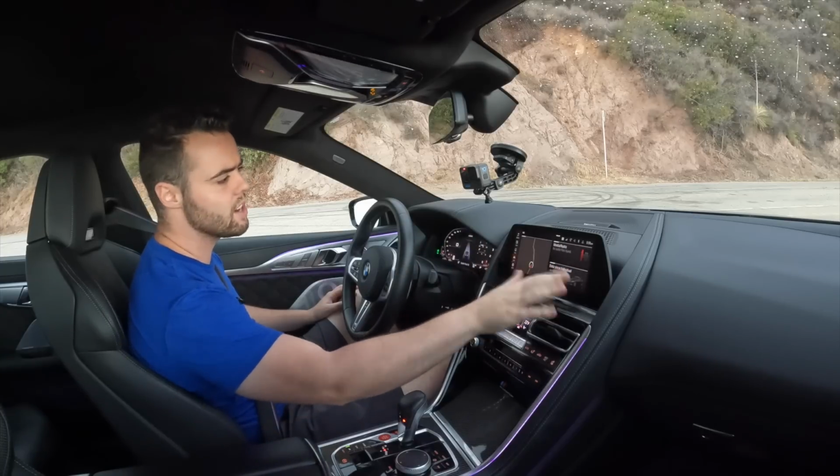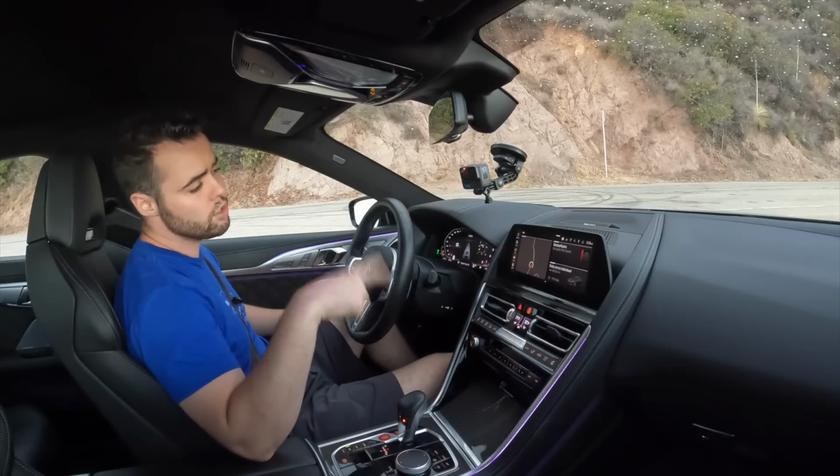Now, there's also some gesture controls for the multimedia system. I love the infotainment system in the M8. It works really well. It's touchscreen. The graphics are nice. They're not overly fancy, but you can use gesture control to turn up and down the music with your finger like this.